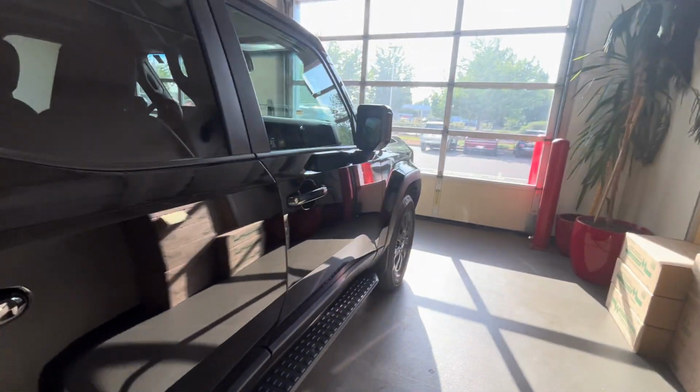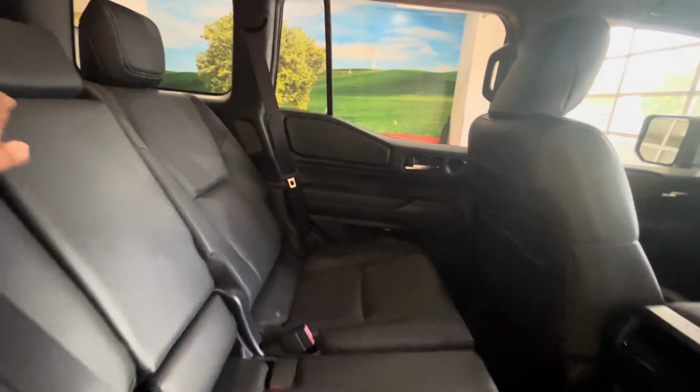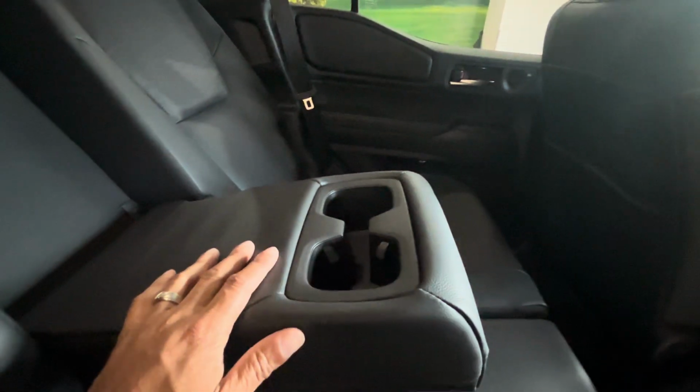But let's just kind of look in the back seat on this side really quick. Special shout out to those guys. Let's open up this and see what kind of cup holders we get back here, because you usually get cup holders. So you get your nice little cup holders here.